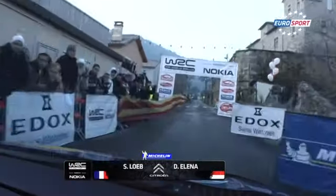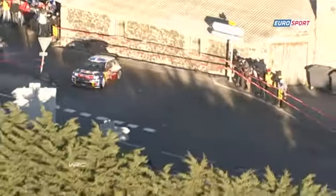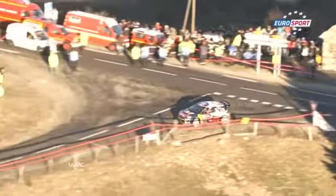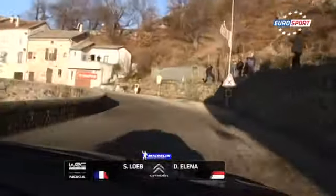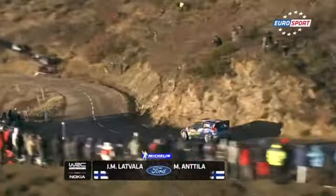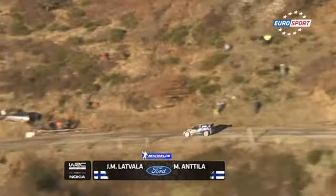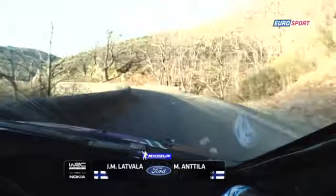The Monte Carlo rally started on Wednesday in Valence. Loeb won the first stage, the longest of the rally. His choice, soft tyres. Well, it's a bad start for Ford star Jari-Matti Latvala, losing more than 20 seconds using super softs at the start.